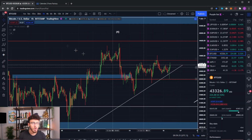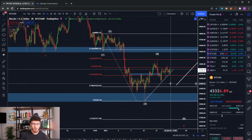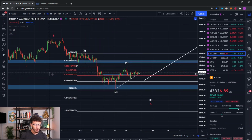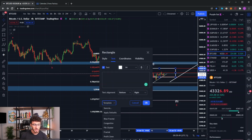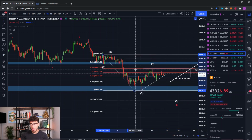So this week, we're going to start off on Bitcoin. And to really get a better idea of where we are in Bitcoin, we need to go to the higher time frames. So here we are on a 4-hour chart, and as you can see, I just wanted to quickly highlight this zone that we are in now because it is very, very important to be aware of it. This zone right now is our 38.2 to the 61.8 Fibonacci retracement in wave 3 of our zigzag.